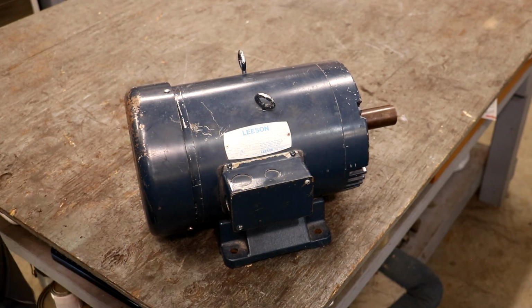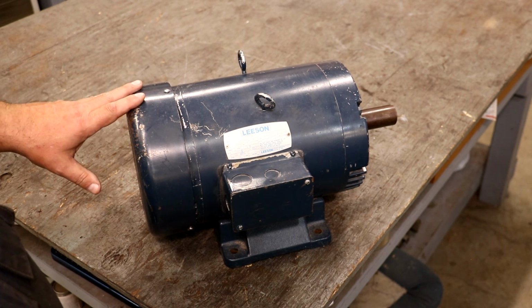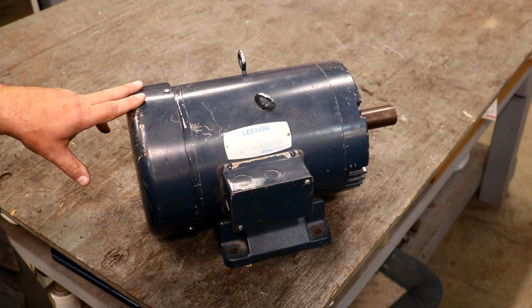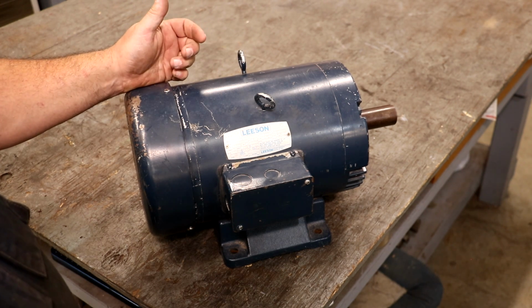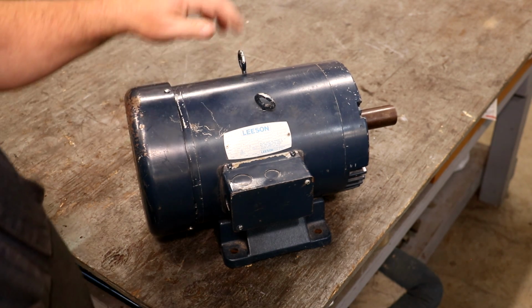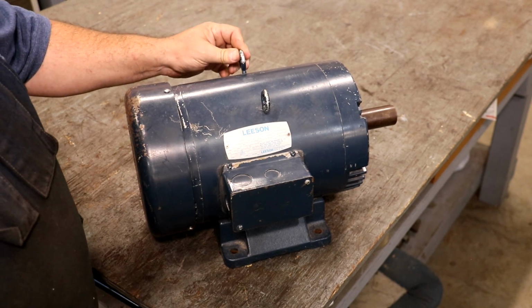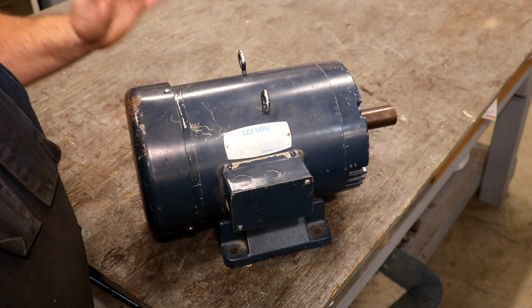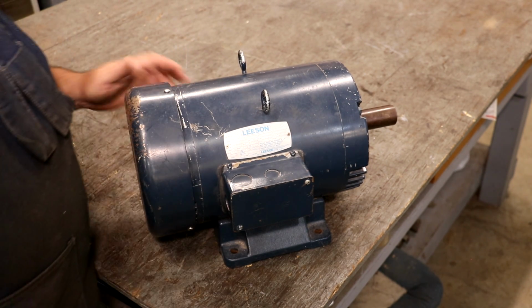Another very nice viewer gift that I picked up at ArnFest from Larry Pajowski, and he had actually contacted me ahead of time, asked me if I wanted this, and told me he was coming and could bring it. And this is a 5 horsepower Leeson electrical motor. He told me that it was a brand new motor, bought back in the 1970s. I think he said where he worked, they never used it. He ended up bringing it home somewhere along the way.